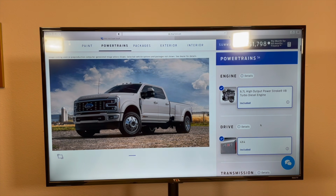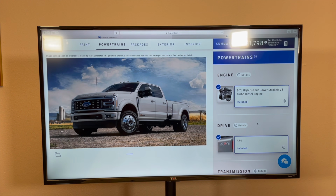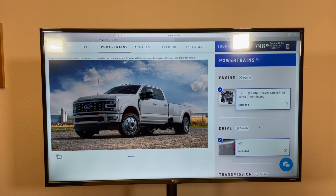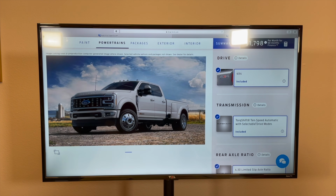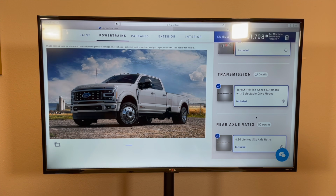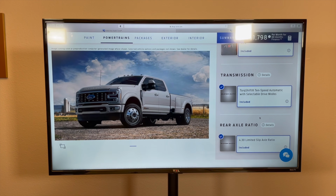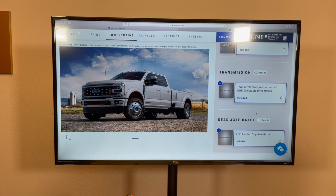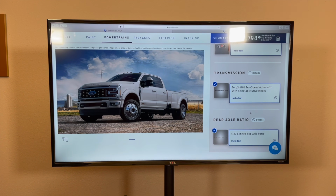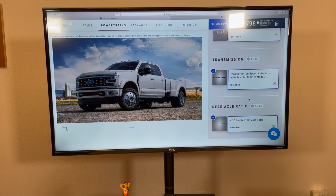Yeah. So we already have the high output Power Stroke automatically selected as part of the Limited. You have no other engine options. You already get the best of the best. It's already four-wheel drive. You get the 430, which is a towing. Yeah, and the 10-speed automatic, another change for this new generation of the Super Duty is that all of these powertrains, even the base model 6.8-liter gas V8, has a 10-speed. These 10 speeds, the internals are slightly beefed up.